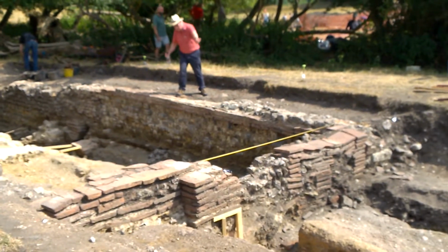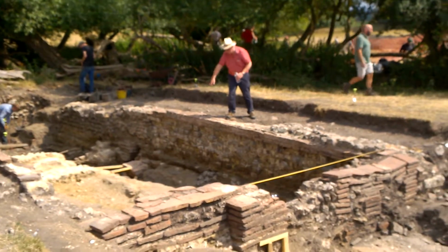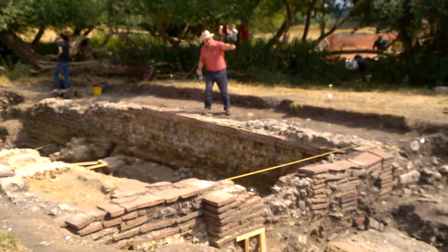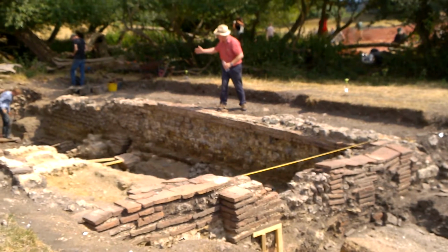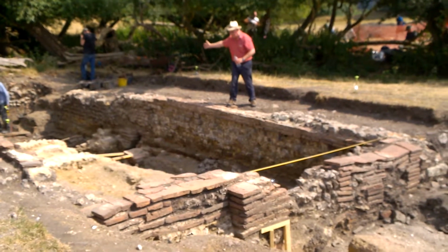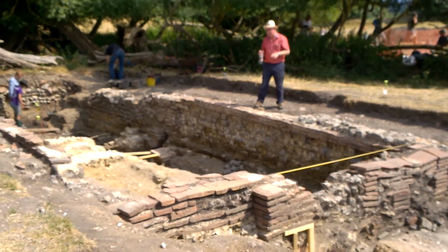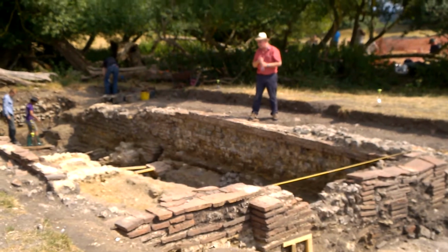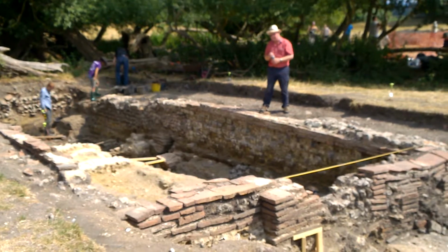In front of it runs, you can see, the line of the water source coming through, so that links up with what we saw over at the end. It comes all the way through, and it then goes and sluices out the latrine, the original latrine at the end. But the problem with this low-lying location was that it was liable to flooding, and quite early on in the life of the baths, they raised the levels.